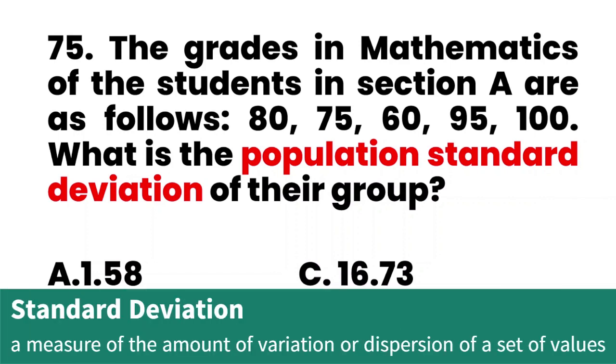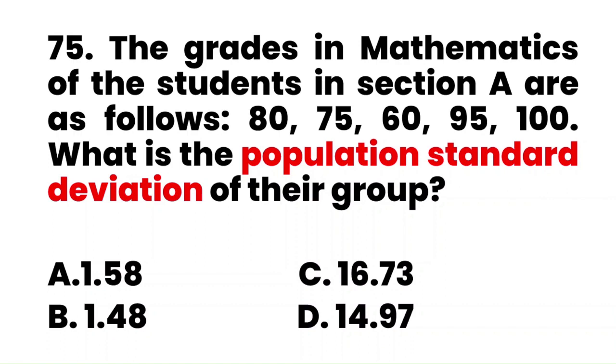They measure kung gaano ba kalayo ang bawat element sa isang set from the mean. Gaano ba kalayo ang mga scores from the average. So, kasi ang population standard deviation actually is just the square root ng variance. Kanina, na-solve na natin yung variance kanina. Remember? 206 yun, if you can still recall. Di ba na-solve na natin yon? Ang gagawin na lang natin is square root siya because population standard deviation is just the square root ng variance.